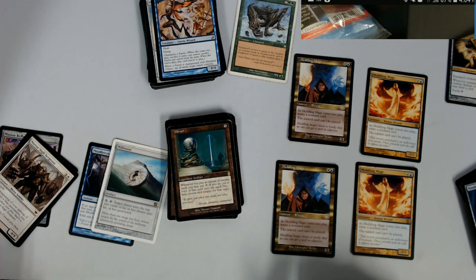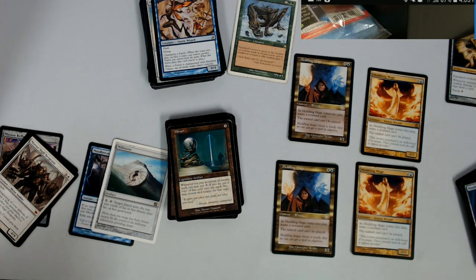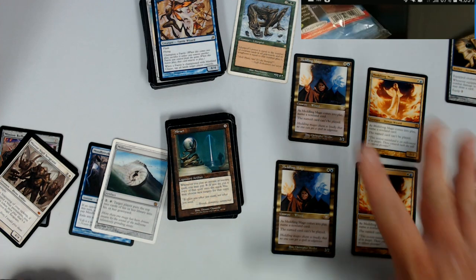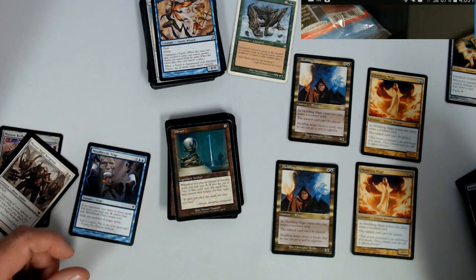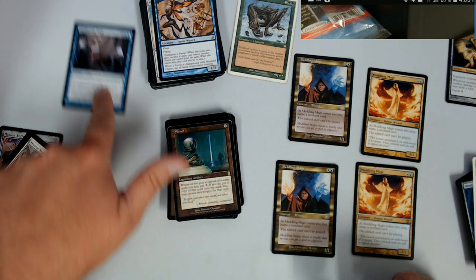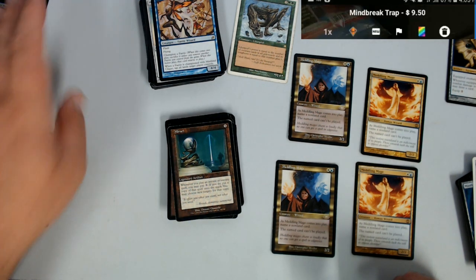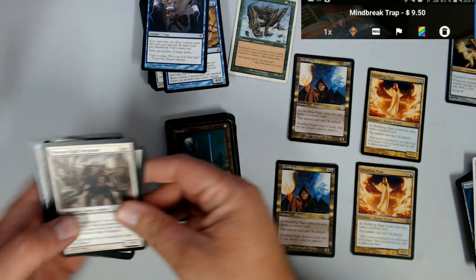Okay, back again. I'll have to stitch that together. Again at work, and had to answer a question. So, where was I? Found the Meddling Mages. Went through the Millstone, I think, and we were looking at Mindbreak Trap, right? Yeah, it's a good trap to have, right?